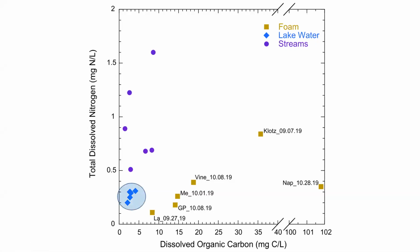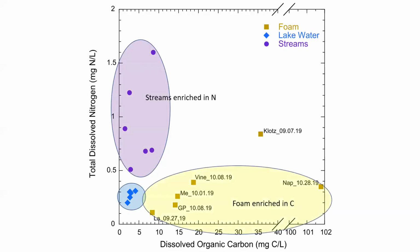These are the lake water samples. As you notice, they cluster together very well. They're low in nitrogen, they're low in carbon. It's definitely what we would expect from an oligotrophic to mesotrophic lake. The stream samples, moving up along the y-axis, are elevated in nitrogen relative to the lake water, but they have similar amounts of carbon. The foam samples were the opposite. The foam samples have similar amounts of nitrogen as the lake water, but they're very enriched in carbon.